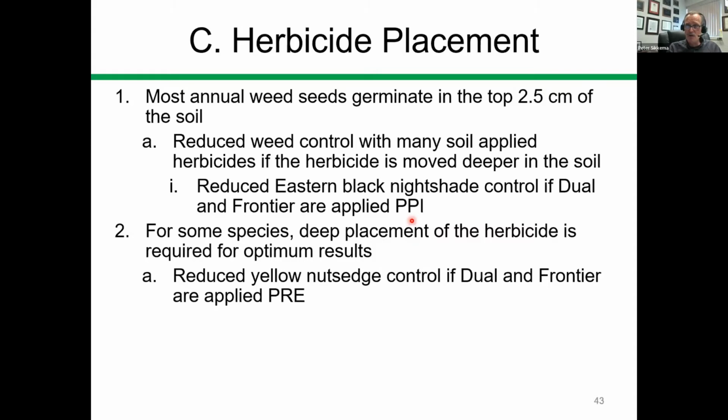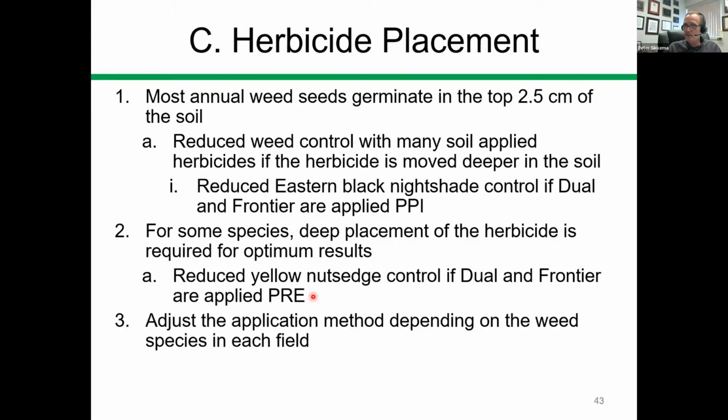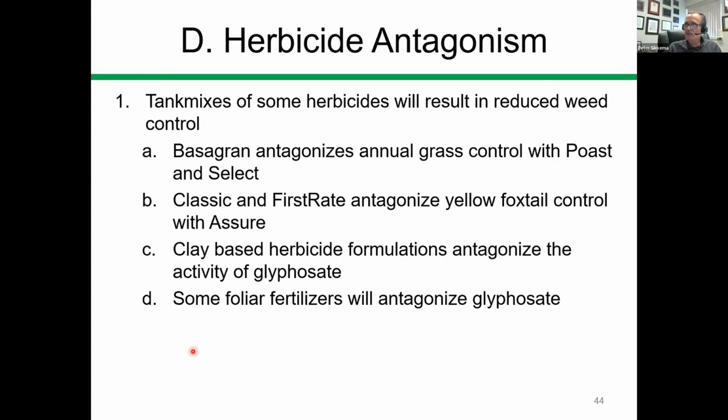But you've got to know what weeds you have in each individual field, and that will determine the optimum way to apply the herbicide. In contrast, if you have yellow nutsedge with the exact same 2 herbicides, Dual and Frontier, you're going to get poor control if you apply it pre. So you should apply it PPI, because the tubers from yellow nutsedge are deeper in the soil profile, and you want to place the herbicide deeper in the soil. So you need to adjust the application method depending on the weed species in each individual field.